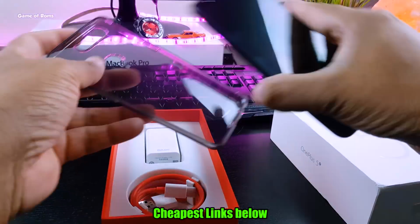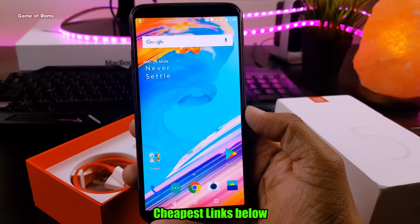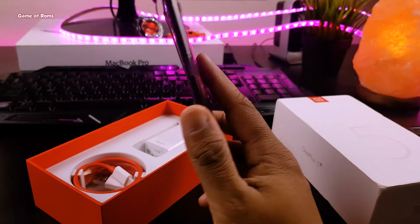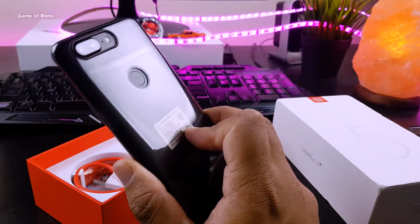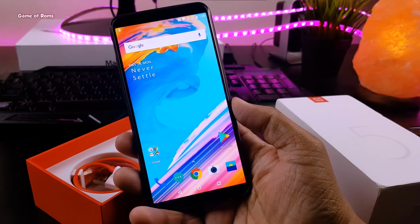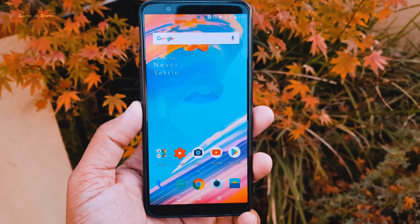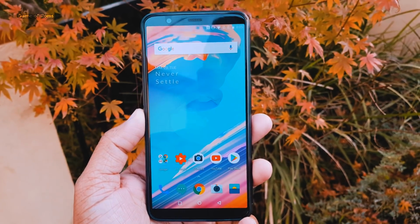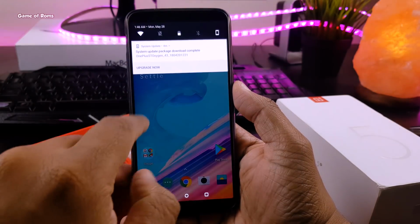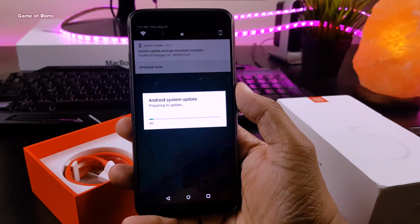We can flash ROMs together. We are going to flash more than 100 ROMs on this phone. The phone right now looks promising to me, super fast face unlock and Dash Charging, that's what I like in this phone. Screen to body ratio is also good. And soon I will make a full review on OxygenOS 5.1.3 and of course Android P ROMs when it's available.